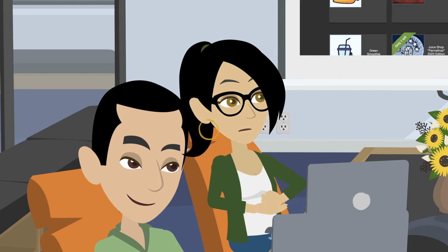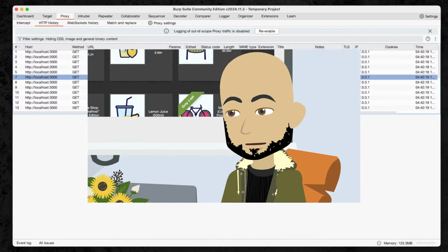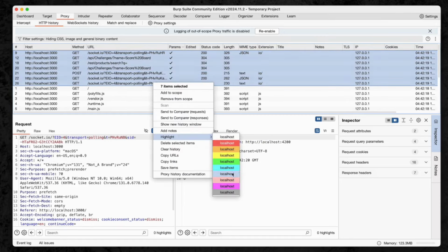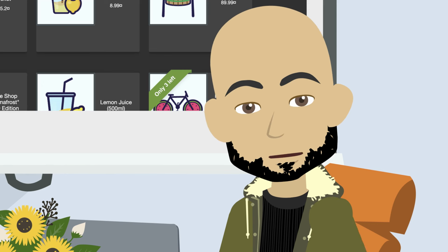Maybe we should use Burp Suite's proxy tool to help highlight anything that looks funky. Good call. As a rule of thumb, start by focusing on requests with parameters, or if none match, headers, they're always a good starting point. From there, highlight any requests containing interesting information, such as user IDs or tokens.